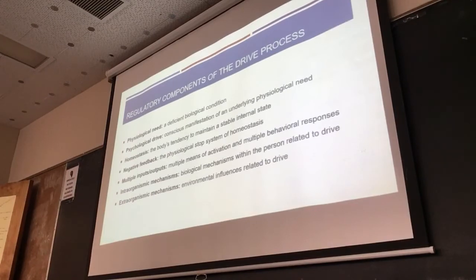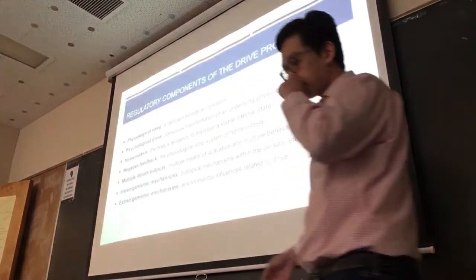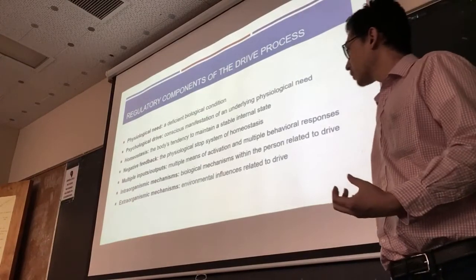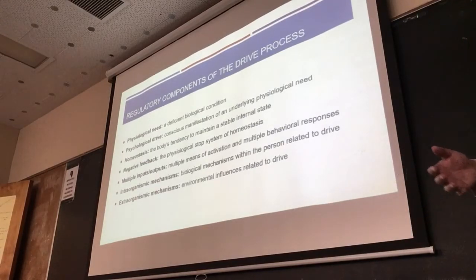And next, the mechanisms. First one, intra-organismic mechanisms. Intra means inside. Organismic is a philosophy that a person is the active agency that has goals, has the abilities to interact with environments to satisfy the organism's needs. So that's organism. Intra-organismic mechanisms are biological mechanisms within the person associated with drive. So, for example, the biological structures such as brains, endocrine systems, and organs in the body.